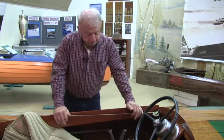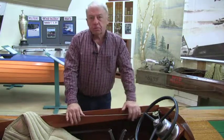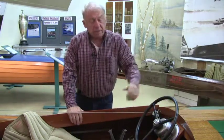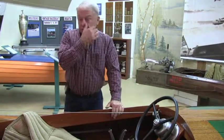All right. And this has the cable steering, maybe a reflection of the fact that it's a replica. Yeah, it would probably have had that rope type steering with a cable inside. Some of the other boats have, but this is set up like this. This is typical of the 1930s. As they got into the 30s, they were using steering wheels more than the tiller steering.